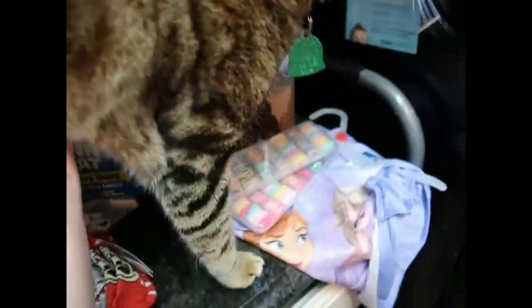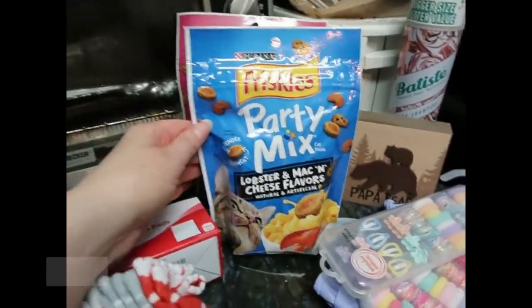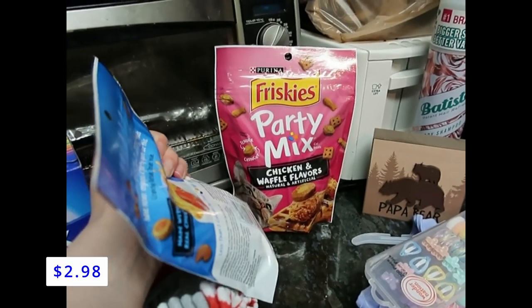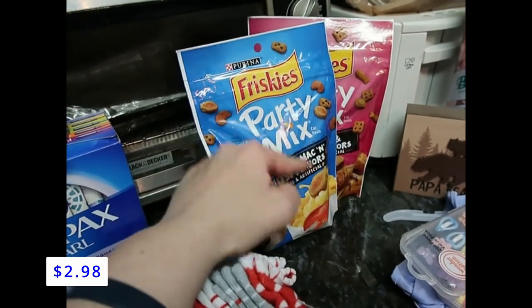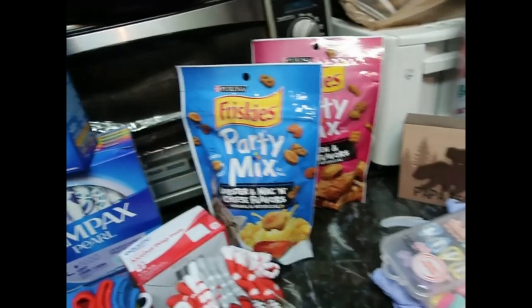Thor wants to show those off for you. Okay, Thor, let's get down. Yeah, let's get down. And then we had to get some cat treats. Got chicken and waffle flavors, lobster and mac and cheese flavors. My cat is the only one that eats these flavors, but he's the only one that's been eating treats lately, so yeah.